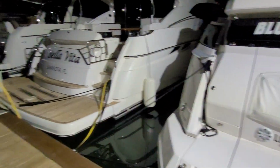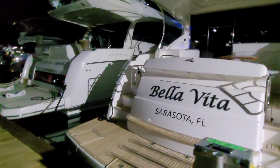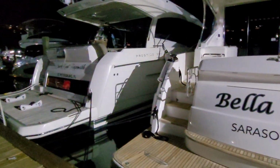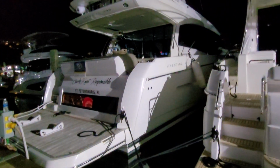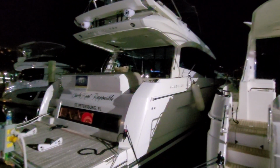All right, let's move on. Here is another Riviera, beautiful boat. I think they're asking like 1.4 for this one. These are all used. And here is a Prestige 59. So this is a 60-foot boat.